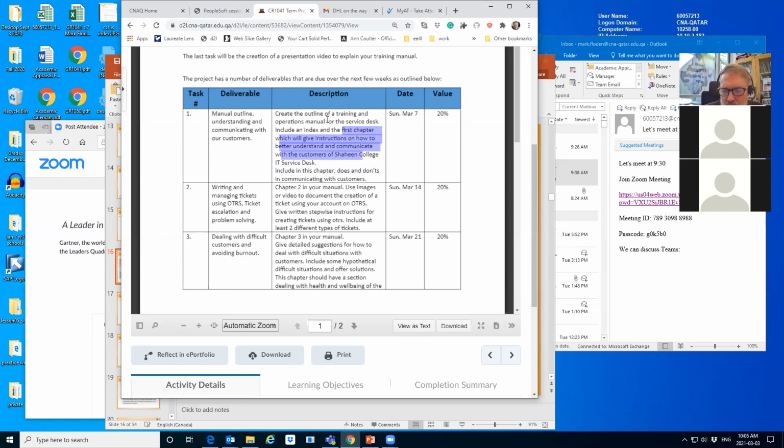Now, remember, in communicating, that would be like the first 3-4 chapters of our text of our course, for your first deliverable. Chapter 1 was about the service desk itself, but chapter 2 and chapter 3 were communicating. Chapter 3 was communicating on the phone, and chapter 4 was communicating by writing. Chapter 2, we had all that stuff about empathy and showing our understanding. So all of that could go as input into this first chapter.